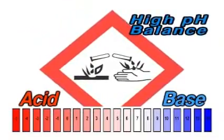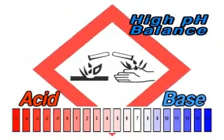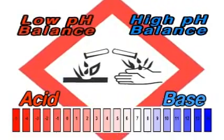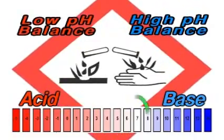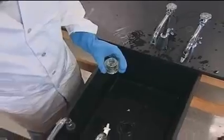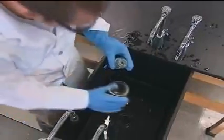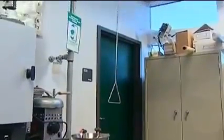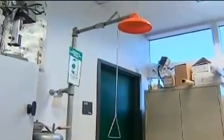Bases have a high pH balance. pH means free ions of hydrogen. Acids have a low pH balance. Pure water has a pH balance of 7.0 and is neutral. You can neutralize or weaken both bases and acids by adding water. This is why job sites have emergency eyewash stations and showers.